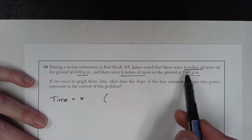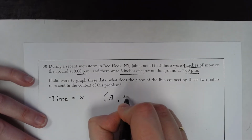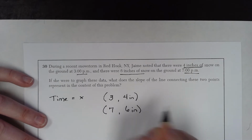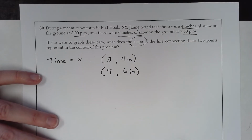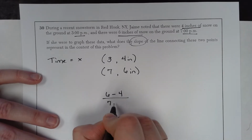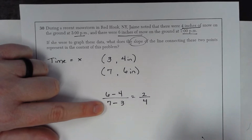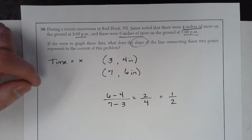So if I look at this, there were 4 inches of snow at 3 p.m. So at 3 p.m., there were 4 inches of snow. Now we also know at 7 p.m., there were 6 inches of snow. So they're asking me about the slope, so let me find the slope. Y2 minus Y1 over X2 minus X1. 6 minus 4 over 7 minus 3, and that reduces to 1/2.